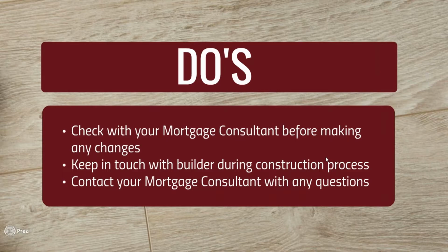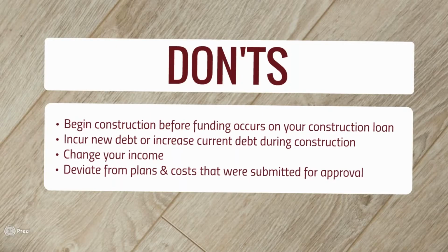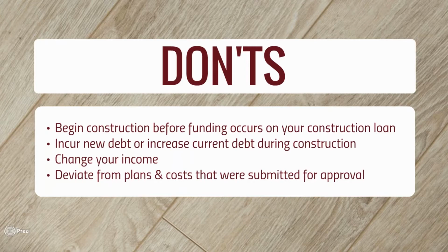And also keep in touch with your builder during the construction process. I can't imagine going through building a home and not being out there all the time and checking in with the builder on a regular basis, but some people just don't feel that way. So I would encourage you, keep in touch with your builder through the construction process. Be out there on a regular basis. This is your home, check in, make sure it's being built the way that you want it to be.